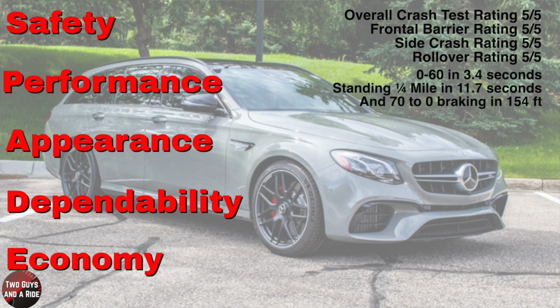Performance, 0 to 60, 3.4 seconds, standing quarter mile, 11.7 seconds, and more importantly, 70 to 0, 154 feet. Appearance. I absolutely love the mostly restrained styling that makes this vehicle the ultra sleeper vehicle.